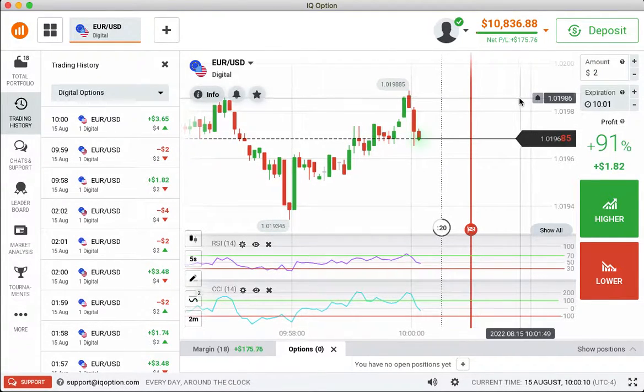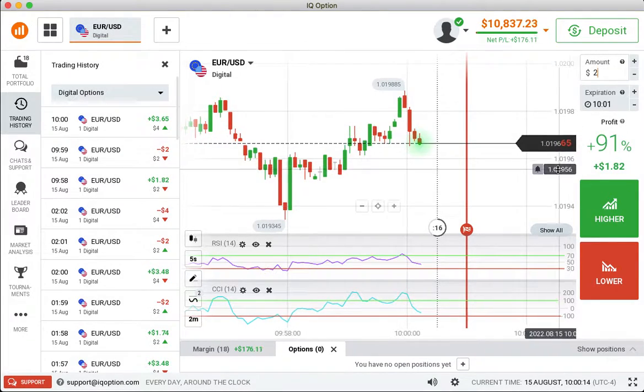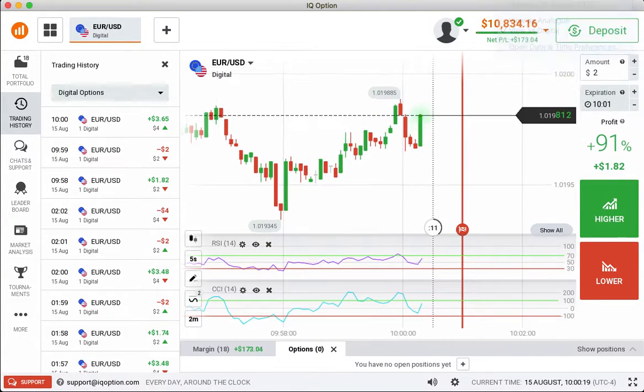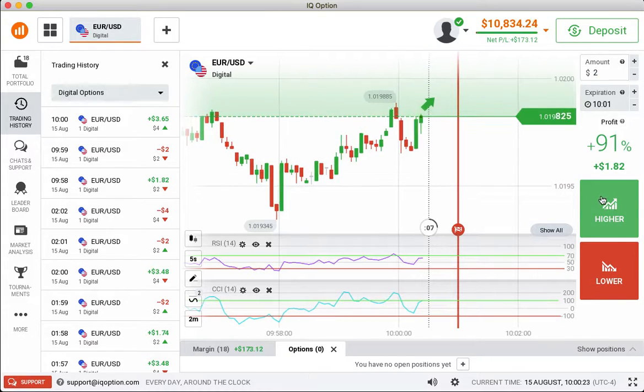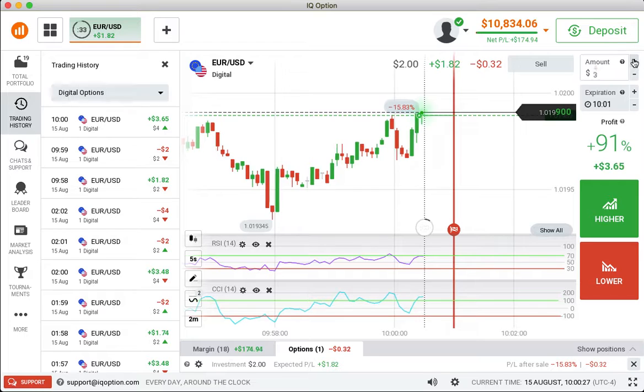So yes, that's why. So you see that 2-1, and we made back $1.65 profit, which is how this method works. Currently the 15th. We buy here for 2, and we wait.